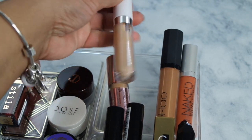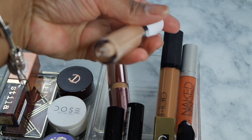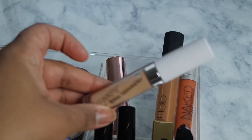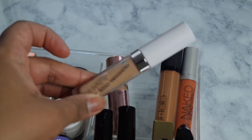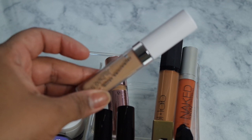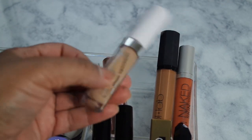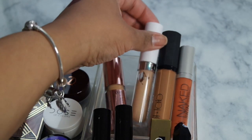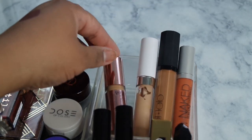This is actually, let me see, what shade is this? This is in medium tan. When I got it in the mail, I'm like, that is not a medium tan. The good thing, good or bad depending on how you look at it, about these concealers is that they oxidize. So this actually ends up turning out a little darker under my eyes, and it works perfectly. So that shade is great.